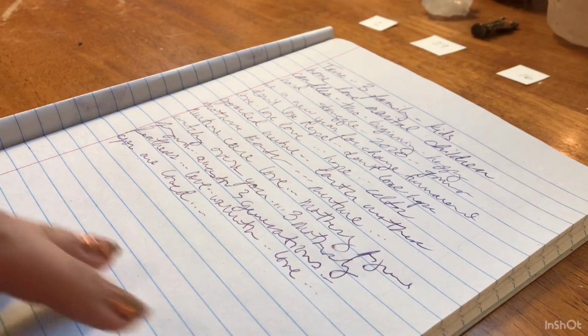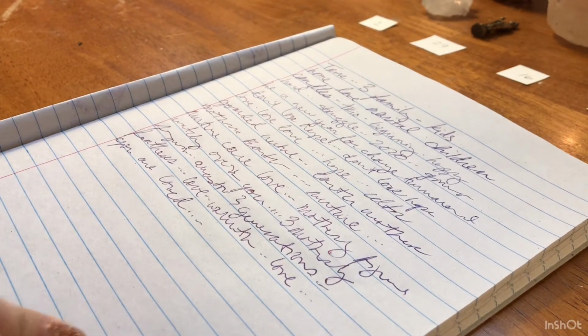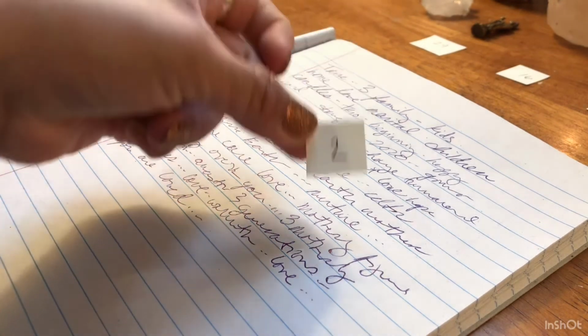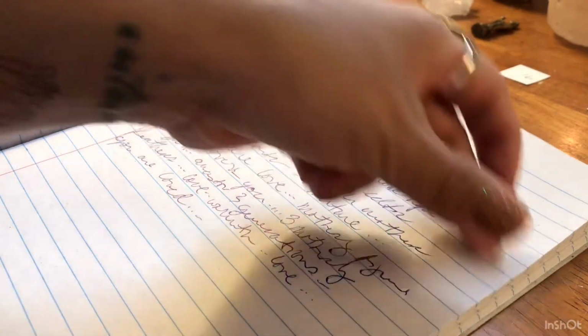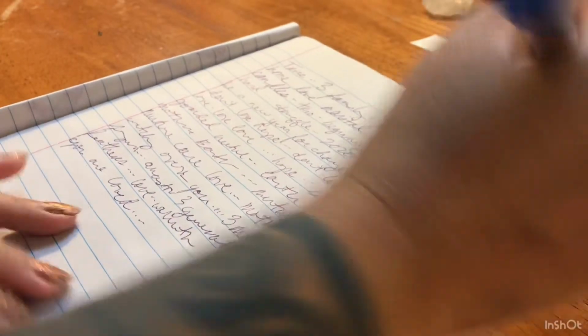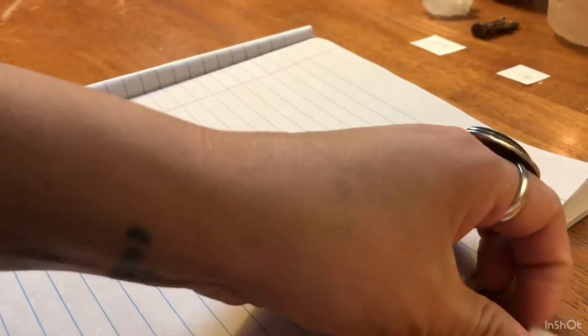So we are going to transition into the next reading, which is reading number 2, you have the number 2, okay? Number 2, oops. Go back into this 3 and 2. Okay. So number 2, this is your reading. You picked the number 2. Okay.